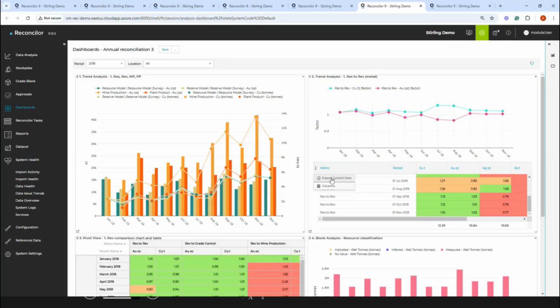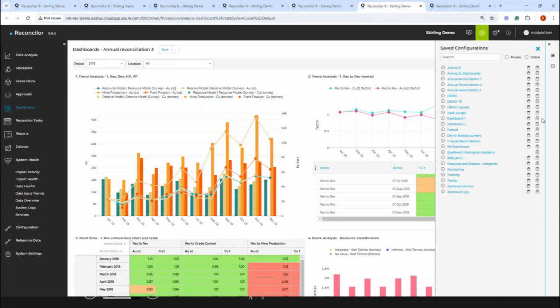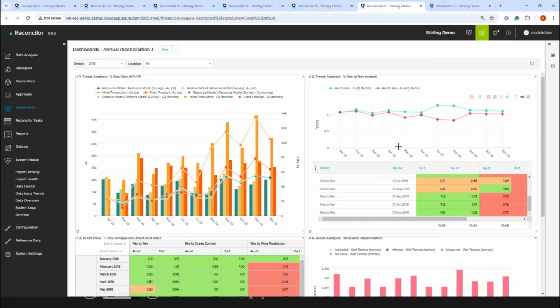So whilst we're trying to move people away from Excel, we know that people sometimes need to do their own flexible analysis or charting. You can absolutely export everything into Excel. You can take snapshots of the charts, or you can even copy a link here, and that will give you a URL to this screen. So if somebody that's been set up in Reconcilor opens that link, they will be shown Reconcilor.